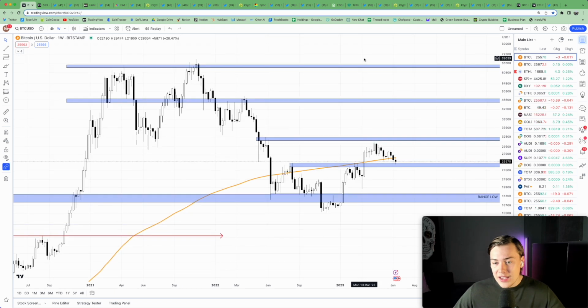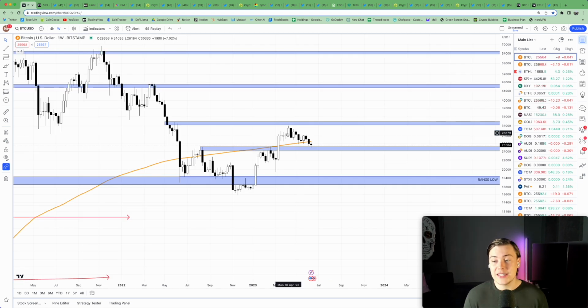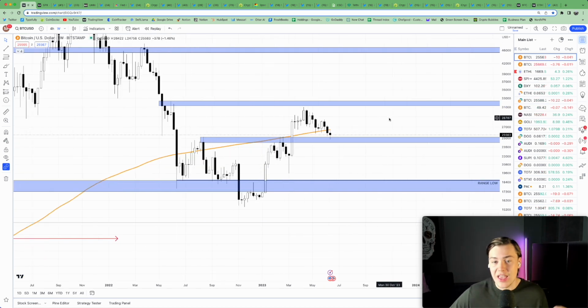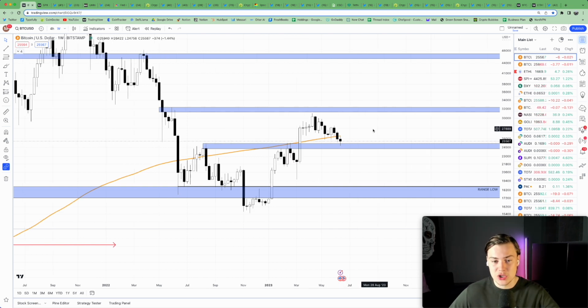So where do we start in terms of the market? Let's start with the macro price structure for Bitcoin. Now, basically, we are currently testing what is the previous range high for Bitcoin. We've recently tucked below the 200 MA on the weekly. This is a bearish sign and maybe alludes to more potential downside in the short term, but we do know we do have support around the 23.8 to 24.5 level.